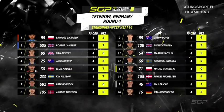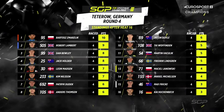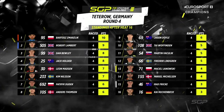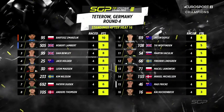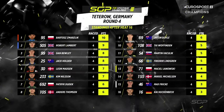And Janowski, well, unfortunately, his woes continue. There we see the position after four rides each. 10 points for Smarzik, leading the way. Great effort from Lambert on nine. Bewley on eight, as is Holder. 7 points then for Madsen and Kim Nielsen. Dudek on six, Anders Thomsen on six, and Doyle is on six. And tight, it is awfully tight there with one ride to come.